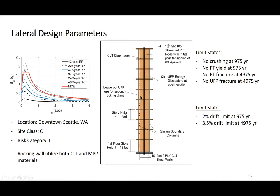The key, of course, is the lateral system, the rocking wall we talked about. This wall, just to give you an idea, is about 10 feet this way and about 110 feet the other way. They're pinned using post-tension rods, and then we'll have the U-shaped steel plate to help with energy dissipation.